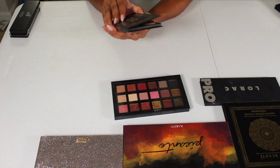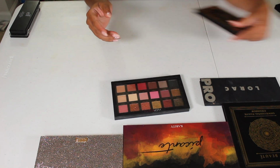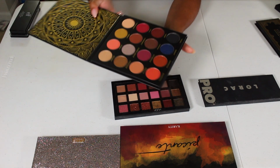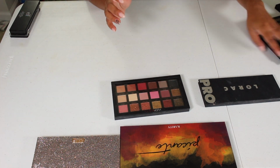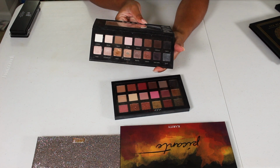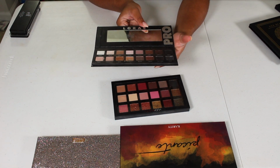I have the Ace Beauté Grandiose palette. Oh yeah, that's not going anywhere. I also have the Ace Beauté Quintessentials palette. Yeah, you're not going anywhere. That is so pretty. I have the original Lorac Pro palette. I couldn't get rid of this if I tried. Absolutely love this palette, and it's just so hard for me to get rid of it.